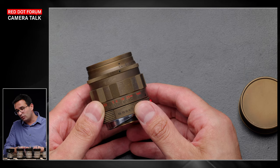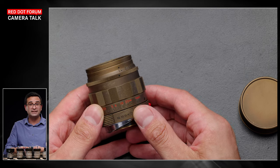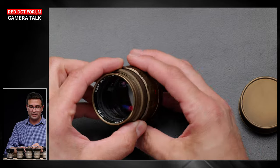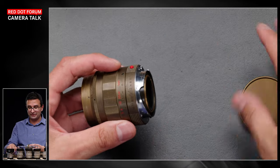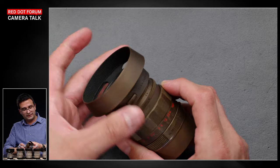It is 385 grams, which is exactly the same weight, which makes sense because it's the same lens. So this is a bare brass lens. Only 50 of these were ever manufactured. This thing is visually striking. You wonder, where did the paint go? No, there was never any paint on it. And of course, it has that metal rear cap, which is very cool.